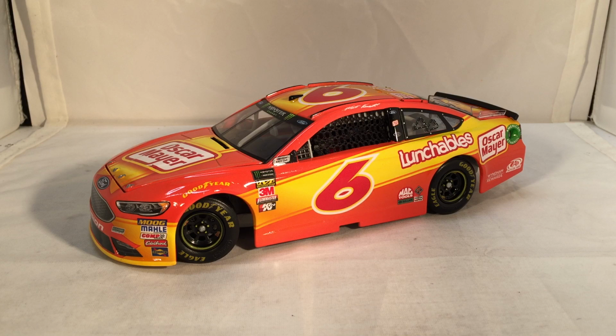But anyways, I think that's pretty much all there is to say. This has been a review of Matt Kenseth's Oscar Mayer Darlington Throwback.